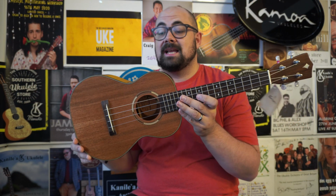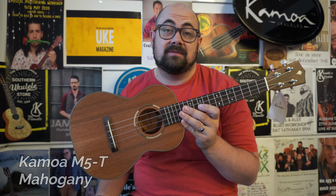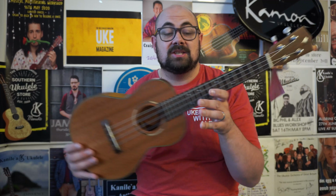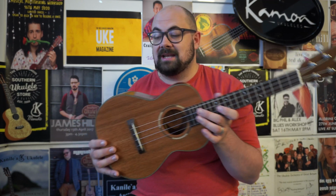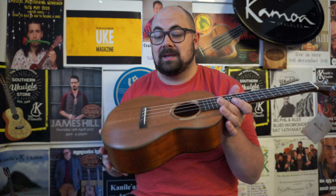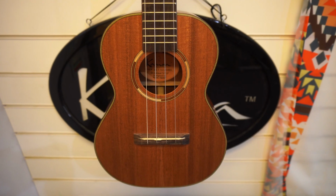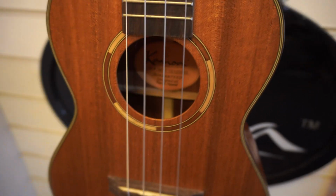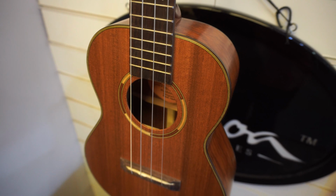Okay, last up today we're going to take a look at the Kamoa M5-T. This is all solid mahogany. It's the most traditional kind of Martin style, Gibson style 1920s, 30s ukulele in the range. And this is actually one where that matte natural finish just works so well, because the mahogany has this very porous grain.